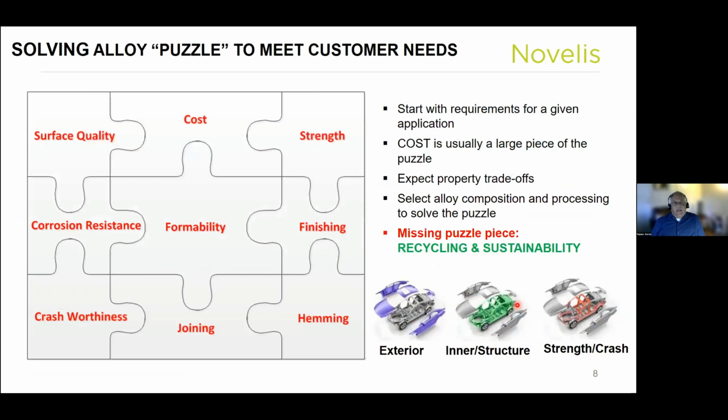So in terms of actual mechanical properties and other things, we look at this as solving a puzzle depending on the customer requirements. So it could be surface quality is a part of the puzzle, depending on the type of requirement. As Dan Freiberg said, outer quality is extremely important to meet the Class A requirement. Obviously, cost is important for customers, and then, depending on the type of application, strength, corrosion resistance, formability, etc. So you can see there are a number of requirements that end up having these puzzle pieces put together.